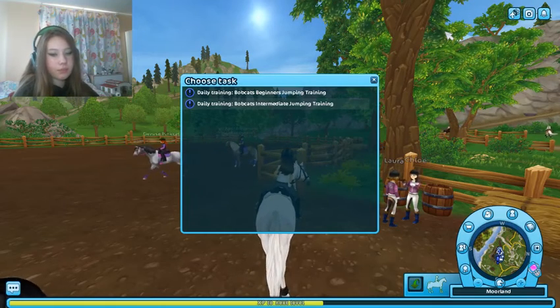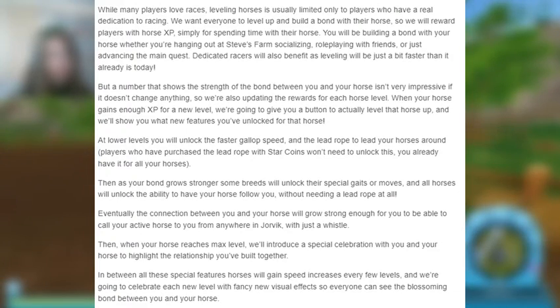So yeah. At lower levels, you will unlock the faster gallop speed and a lead rope to lead your horses around. Players who have purchased the lead rope with star coins won't need to unlock this. You already have it for all your horses.